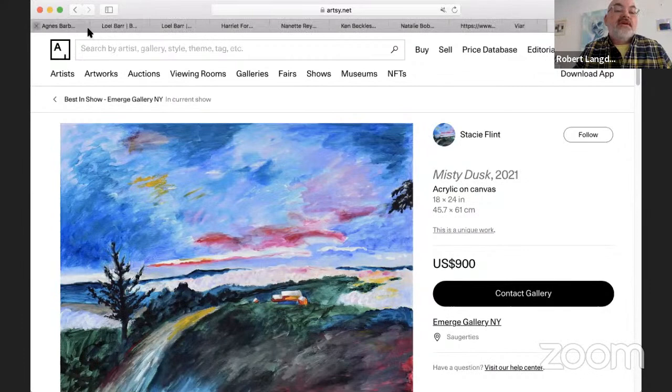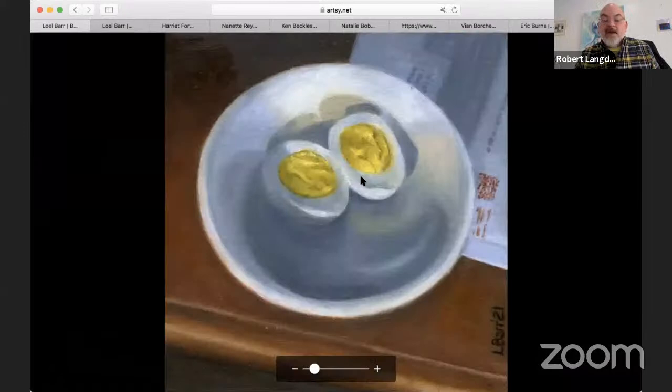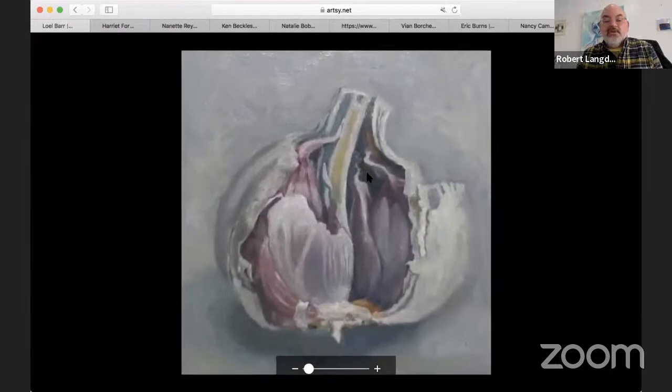So thank you, Agnes. And our next, this is a piece from Lowell Barr. Lowell is an artist here in Saugerties, New York. And this piece is already sold. It's a small little piece, and it is called Boiled Eggs. However, we do have a couple of smaller pieces that are available by Lowell. This one is called Garlic Hearts.